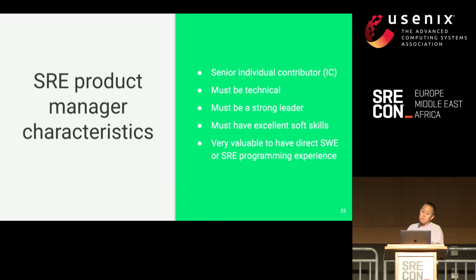This person is probably an individual contributor and pretty senior. They should be technical for sure. They don't necessarily need to have been an SRE, but they should understand software systems and scalability, and be willing to learn. They should probably have been a software engineer at some point in their career, but maybe not; I've seen people without that experience just thrive. Being a technical product or program manager is not just understanding technically what's going to be built or architecting. That's a different job.